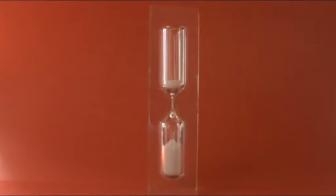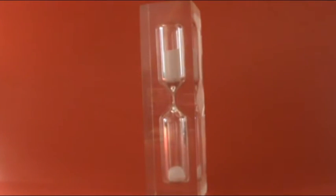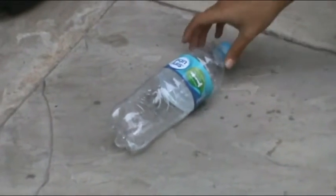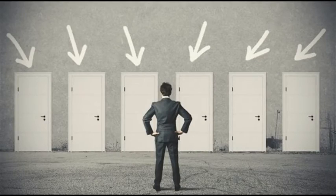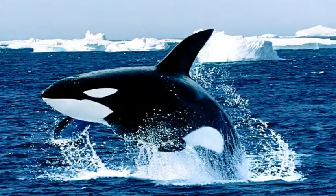We are running out of time, but we still have an opportunity to take action. And remember, it is not a matter of chance. It is a matter of choice. So, what will you choose? Save the oceans, save the animals, save the Earth, save yourself.